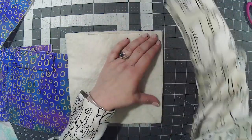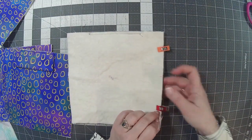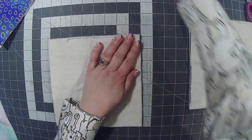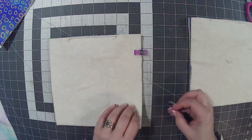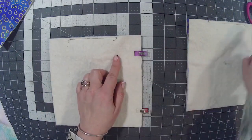I'm going to use some clips. 1 and 2, and then we're going to put these 2 together like that. It doesn't matter what order you're doing them in. I mean, these could be completely scrappy. You could cut 8-inch squares out of anything, and have each side different. That might be quite cute, actually. Okay, so I'm going to stitch all the way down both of these.